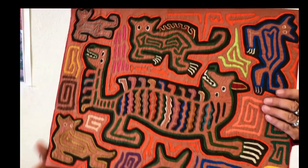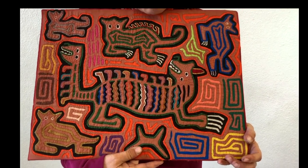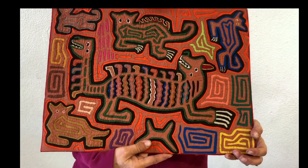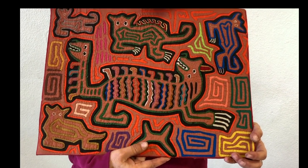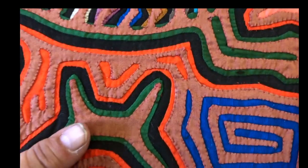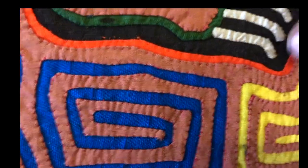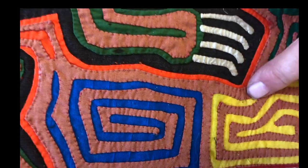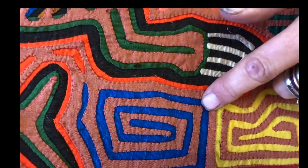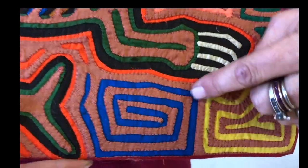I'm really lucky. I have an example to show you of a real mola. Now, the way they create this is a process called reverse applique. They take several layers of fabric and put them on top of each other. And do you see this blue here? The way they got that blue is by cutting this away to reveal the blue underneath. And under the blue, there might be yellow. So if they want to show a yellow one, they have to cut through this color and the blue to get to the yellow. And then they stitch all the way around the rough edges.